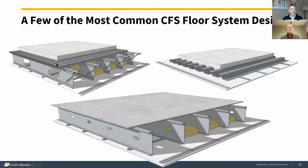And then up here in the upper left is a composite joist and deck system with concrete. And then even just a structural deck, typically like on a hotel where you got a little bit shorter spans, nice and compact, very cost competitive. Decking has gone up quite a bit in the last couple of months. But even with that, it's a pretty efficient system.